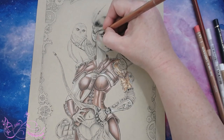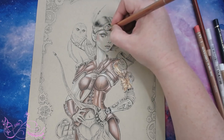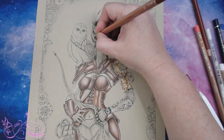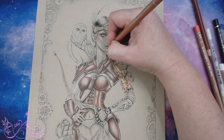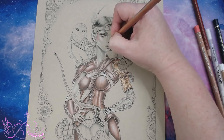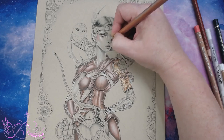A little bit of burnt sienna there. She's very pretty. She's got a lovely shaped face.